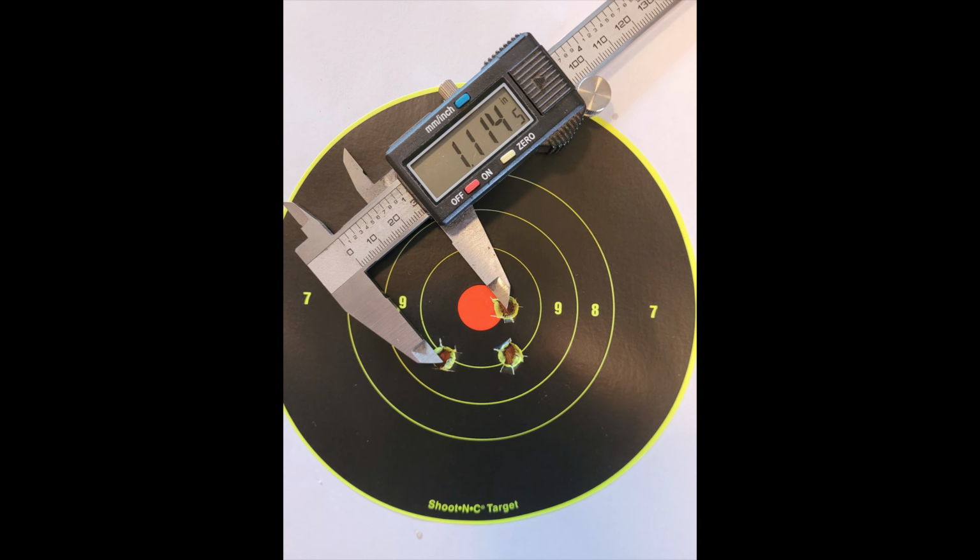The third group was the factory loaded 178 grain Hornady ELDX. Group size here is just over 1.1 inch, which is pretty good in my opinion, considering this isn't hand loaded and is indicative of what I usually see with other factory loaded bullets. Most factory ammo I've run through this gun prints somewhere in between 1 to 1.75 MOA, which is just fine in my opinion for a hunting gun.